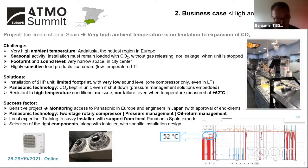So, super high seasonal activity in Andalusia. It's an ice cream store, meaning highly sensitive product. Meaning also seasonal, in that during wintertime, the store is shut down. So we must make sure that there is no leakage, no gas releasing when the unit is shut down. Highly sensitive product, like I said, and this is not a joke, but we measured during summertime this year, temperature going up to +52 degrees C ambient. So that was really the challenge, just to make sure that we do not face any issue, not to lose the products.